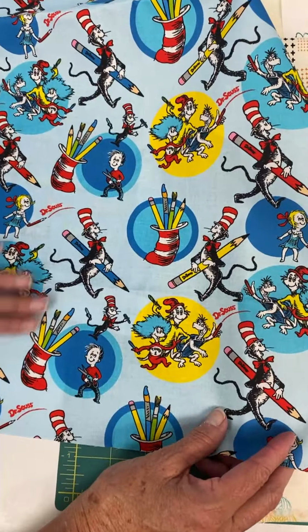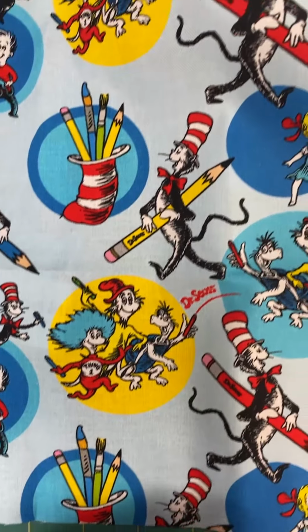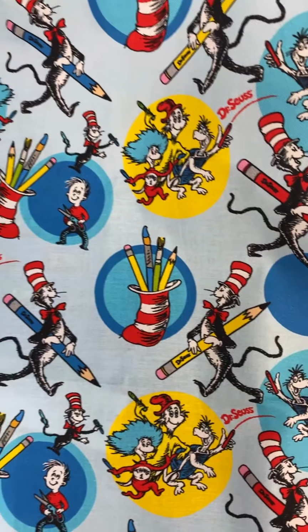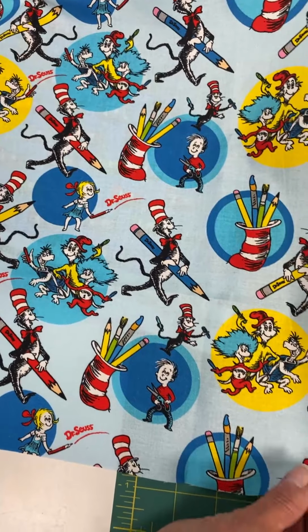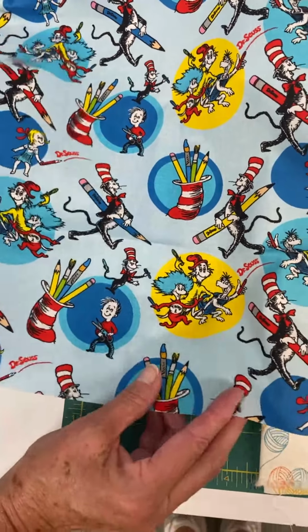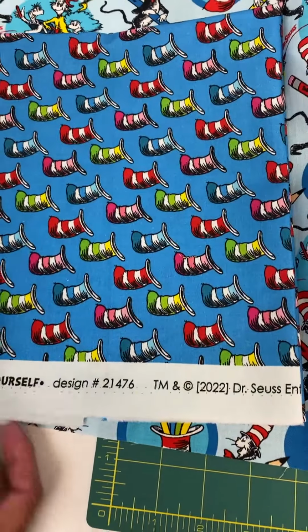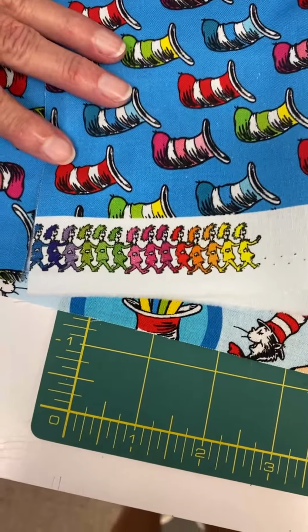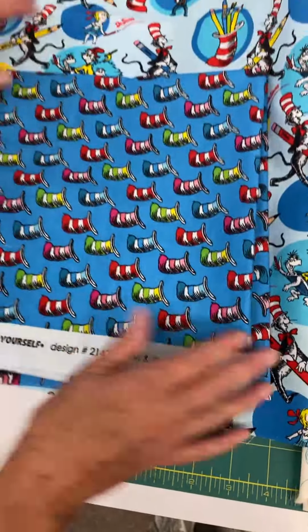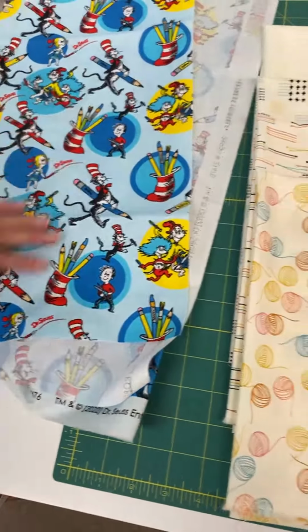But anyway, this has a light blue background and the characters from the Cat in the Hat and a lot of the things that they're up to. So it's got the light blue, and then you've got the dark blue and the kind of turquoisey color with, of course, the signature red and the yellow that go along with Dr. Seuss. And then the hats. So we have the hats on a dark blue, and again the selvage. Just so cute. But anyway, this is called Express Yourself, and it's from Robert Kaufman, and it's on our shelves right now.